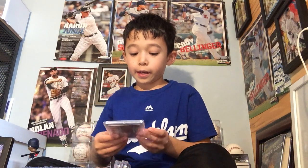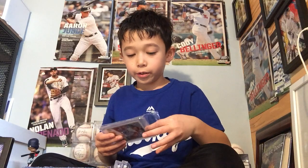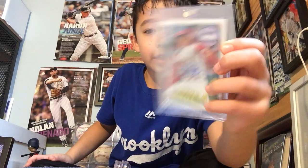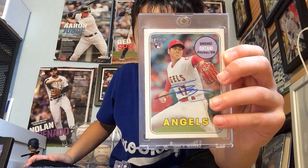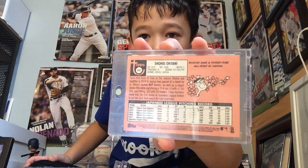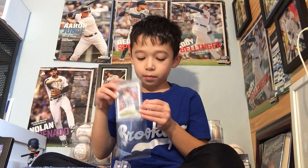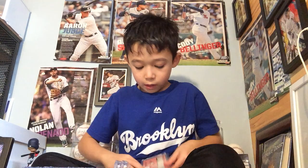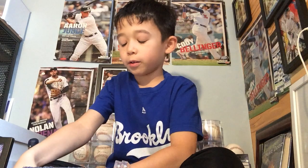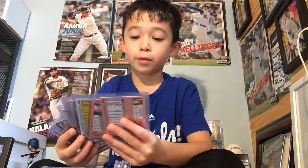And then I got this at the same game I got the Mike Trout. It is this really nice action variation Shohei Ohtani, which is a really nice rookie card. Action variation of Shohei Ohtani. So that was probably my best autograph I got this year. Maybe, I don't know.